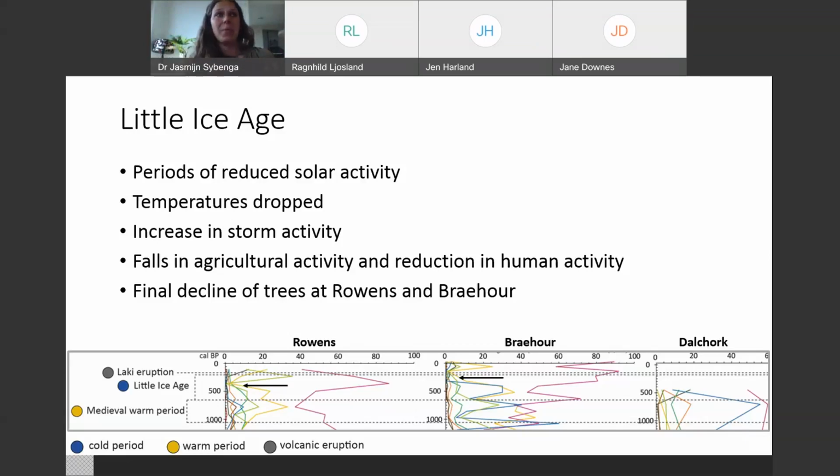So there, probably something happened that can be linked to the Little Ice Age, that it's colder again. And there's an increase in storm activity, and people had to change their lifestyle. And it's also the time, which is very interesting, of the remaining trees present in these areas. There are not many trees present, but it's an open landscape with some trees still. At this time, at Rowans and Brear, trees are even further declining, and it really looks like, because there's a low presence of charcoal, that people are not really present in the area at this time, and this Little Ice Age was the final drop, the final threshold that made all the trees decline.